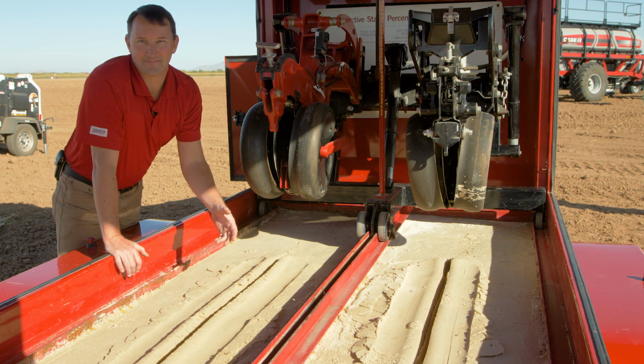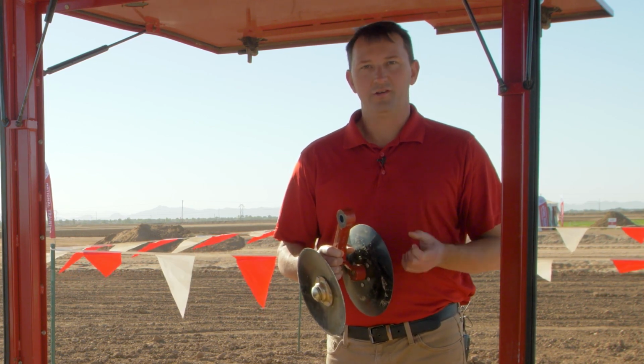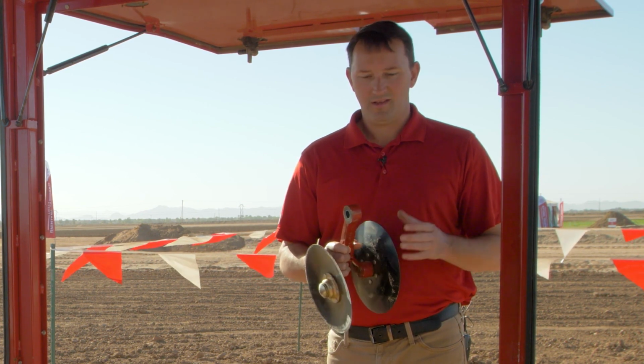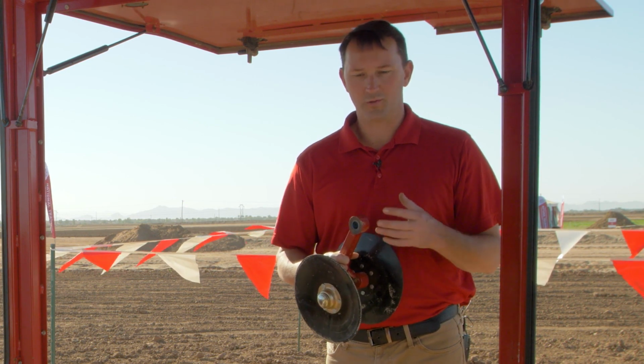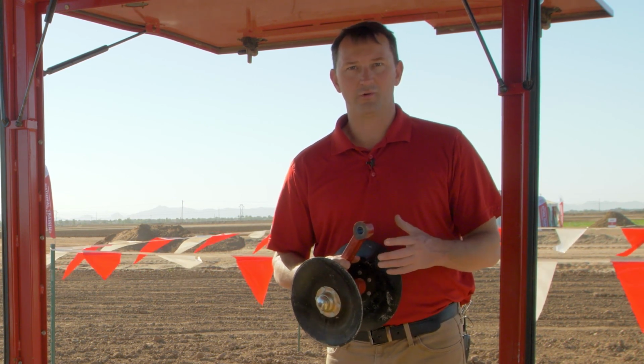Now that we've opened the trench and placed the seed, let's take a look at our two-stage closing system. This closing system is very gentle, and we have very good seed-to-soil contact that allows the seed to germinate very quickly, and the density of soil around that seed is also very uniform, so that those early baby roots can really get off to a good start in life and proliferate very quickly.